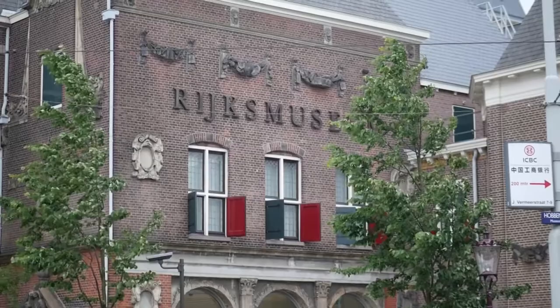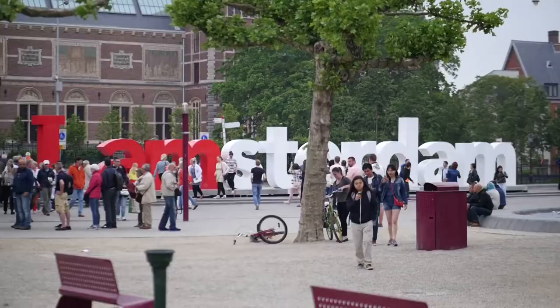And so we find ourselves in the center of Amsterdam, surrounded by beautiful architecture and a bevy of delights. What will we do first?